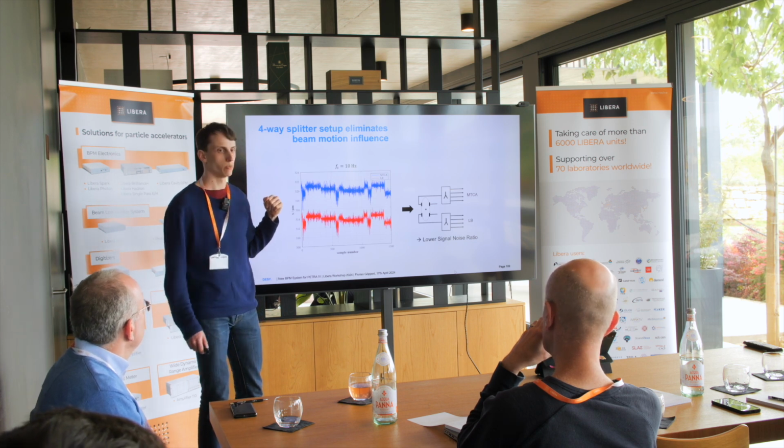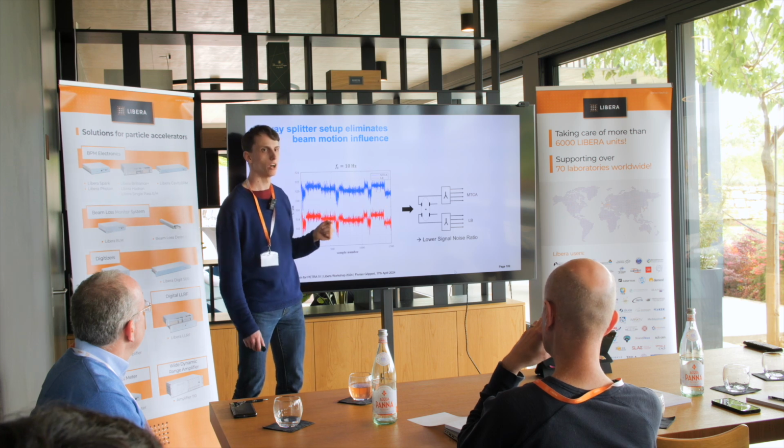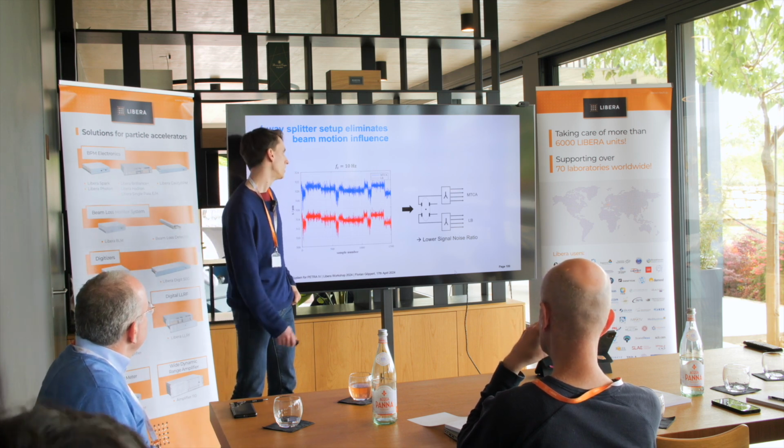But of course, the setup has its price. One is that now this BPM is not part of the live operation of PETRA 3 anymore, as the Libera Brilliance cannot read any actual position data.